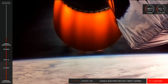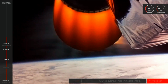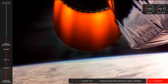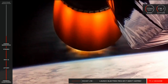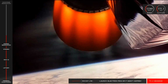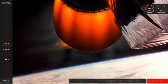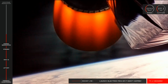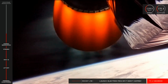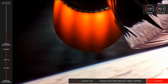We're now 4 minutes into flight, and Electron is continuing to look good. We've got a couple of boxes left to tick off ahead of kickstage separation, those being battery hot swap and second engine cutoff coming up shortly. Electron is soaring to space at a speed of 10,900 kilometers per hour. Stage 2 propulsion is nominal.